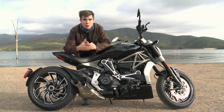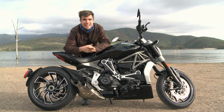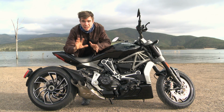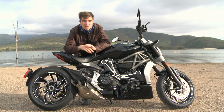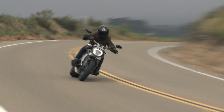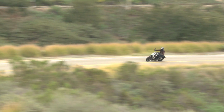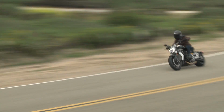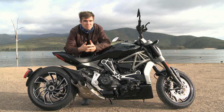The standard Diavel has got a max lean angle of 41 degrees, and no one's ever accused that of being a slouch in the corners. Usually, cruisers have a max lean angle of about 27, 28, that's what you get really from a Harley. This thing bottoms out on the pegs at 40 degrees. Now, we've been bombing it around the mountains all day today, and I haven't decked the pegs out once, and I'm not gonna lie, we've been going for it.